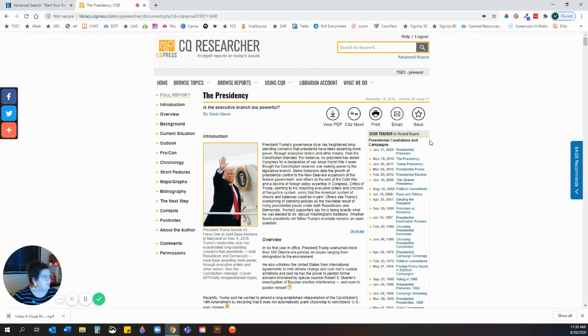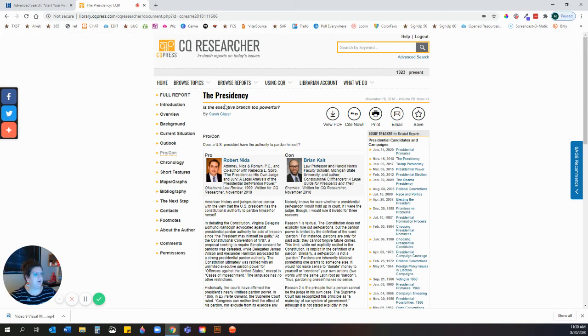And you can see on the left-hand side, it says issue tracker. And this tracks through time various topics of political conventions, voting, primaries, and here is one that is on the Trump presidency. So that might be helpful as well. On the left-hand side, you can view full report, and you can look at current situation, outlooks, pro-con, and this report is posing this question and then a pro and a con about that topic. So that is CQ Researcher.